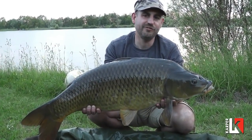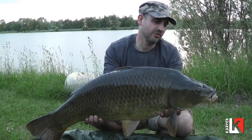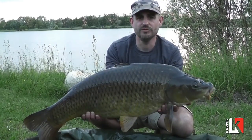So this is my fourth fish now of the session. 24-4 common. Fell to a coconut ultra fluoro pink, one that we're testing, see how they go. Over my bed of RS on the spot. Now I've pretty much over the fish off.